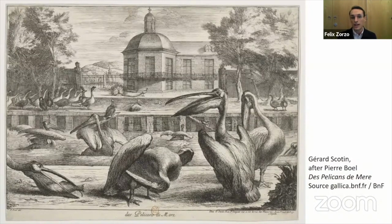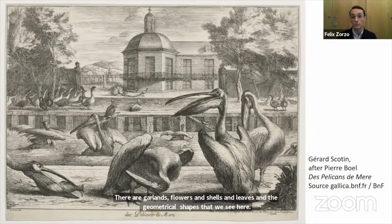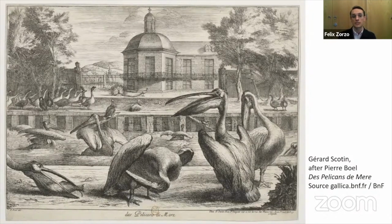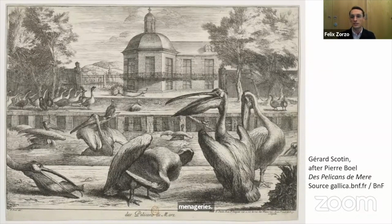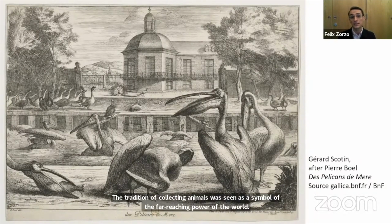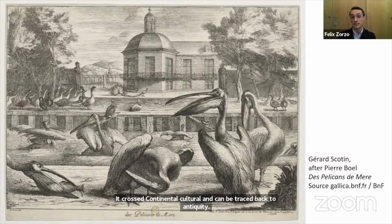Animals, especially exotic animals, made their appearance not just in paintings and decorations, but also as real-life specimens in private zoos or menageries. The tradition of collecting live animals from distant lands was seen as a symbol of the far-reaching power of the ruler, and it crossed continents and cultures and can be traced back to antiquity. It is not surprising that one of the first projects carried out in the grounds of Versailles by a young Louis XIV in the 1660s was the creation of a menagerie.